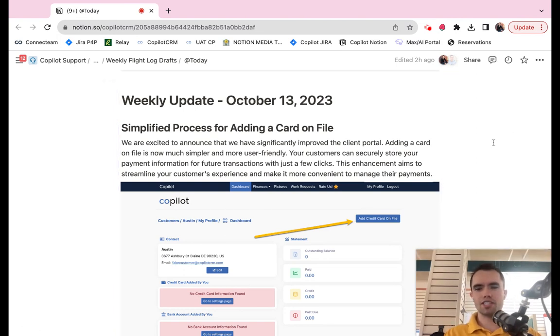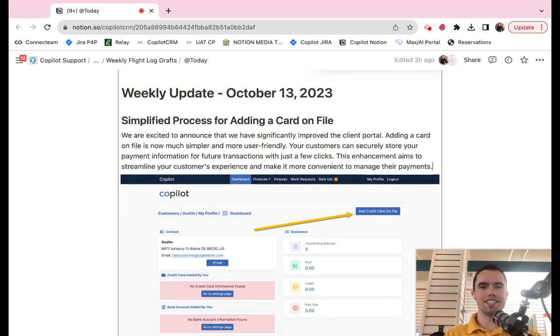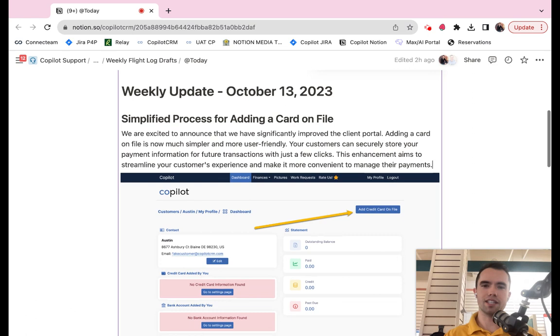Today I'm actually going to be doing this on a static image file, mostly because last week's video got taken down from YouTube. The reason is that whenever it thinks it sees a credit card number, even if it's fake, it flags the video. So we're going to try this and see if it works a little better this week, since we are showing parts of the client portal.